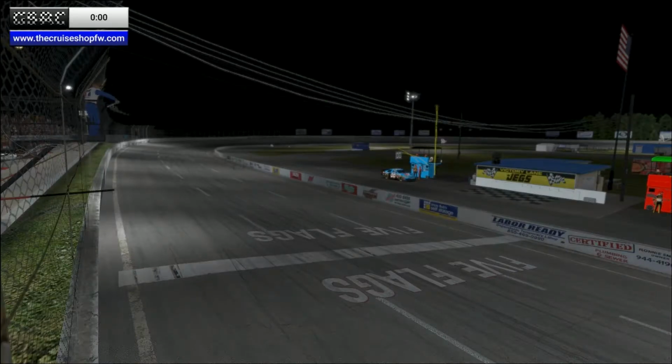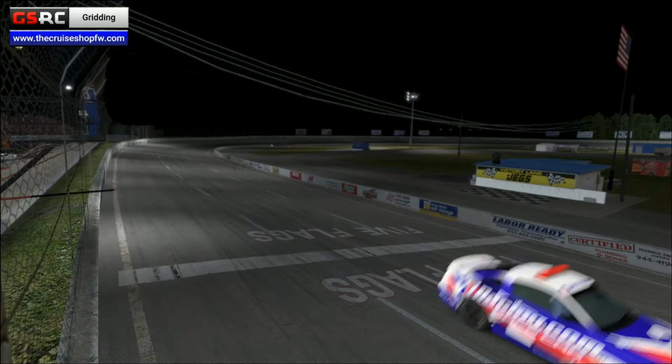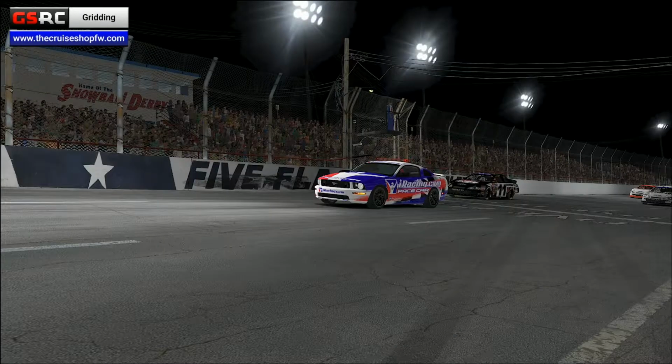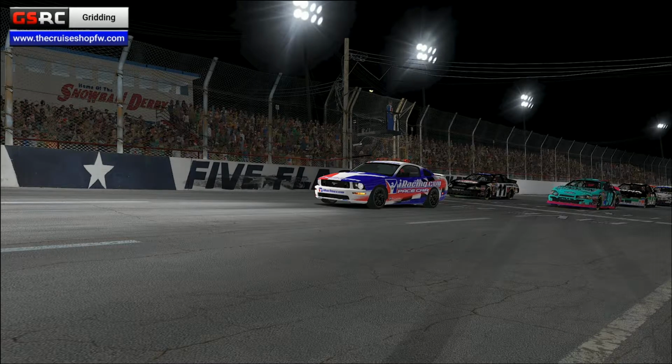All right, we've got the warm-up over, and we are ready to head to the grid. Let's go through our starting order. Bruce Pearson, as we mentioned last week, finished in 8th, so he's back up at the top. Ruben Altice will be starting in 2nd.